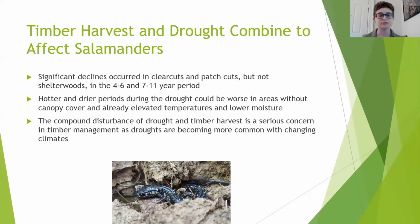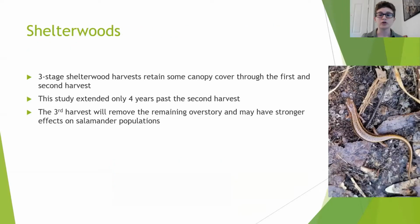This indicates a compound disturbance of both drought and timber harvest, which could be a very serious concern for timber management, since we are expecting droughts to become more common in this region with changing climates. It is notable that we didn't see any effects of timber harvest on salamanders in our shelterwoods, even during the period of drought, which suggests that the canopy cover that was retained through the first and second harvest in our shelterwoods was enough to protect salamanders from these effects.